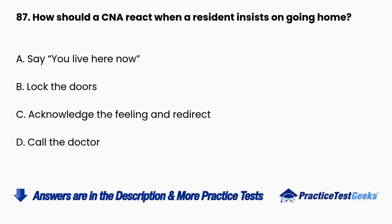87. How should a CNA react when a resident insists on going home? A. Say you live here now. B. Lock the doors. C. Acknowledge the feeling and redirect. D. Call the doctor.